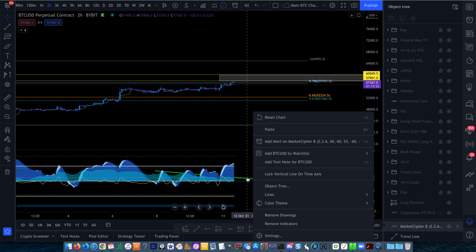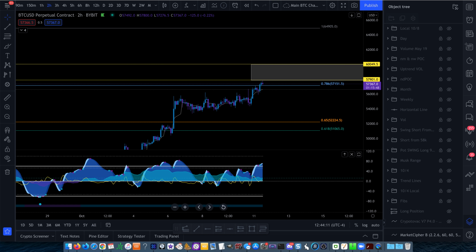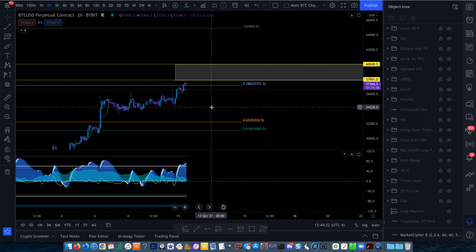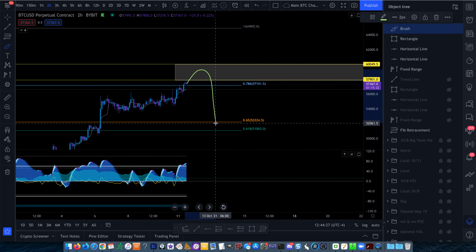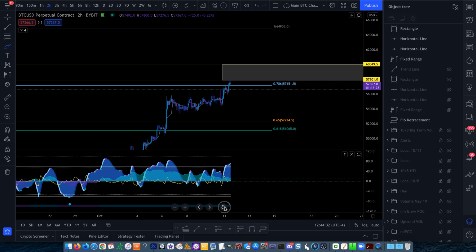Okay, so what does that mean for us? It means that if we're in long positions, we just need to be aware that this box up here is our resistance. And so if you're long, it's a good place to take some profits out. It's also a good place to be looking for a possible rejection, right? If we come into the box, we should be looking for a possible rejection. Now, if we come above the box, we're definitely, well, I shouldn't say definitely.